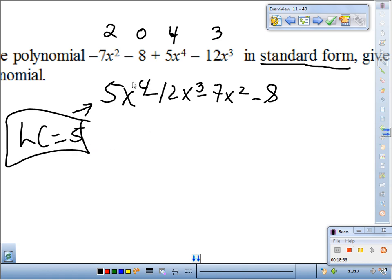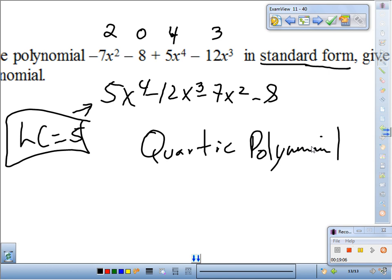And the name of this, since the highest degree is 4, is a quartic. How many terms? 1, 2, 3, 4. So with that many terms, that's a polynomial. Hands up if you got that. Okay, good. Go to number 10.